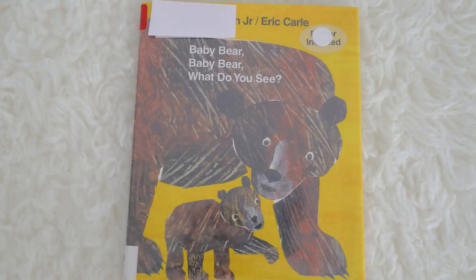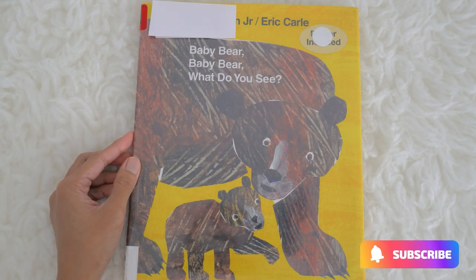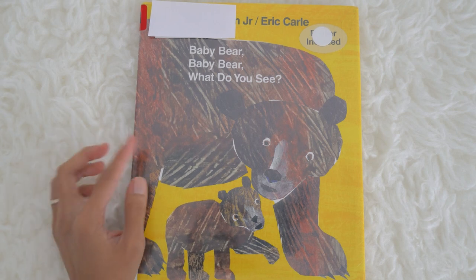The end. And that's the story of Baby Bear, Baby Bear, What Do You See? By Bill Martin Jr. and pictures by Eric Carle. Did you enjoy our story for today? I hope that you enjoyed our story.